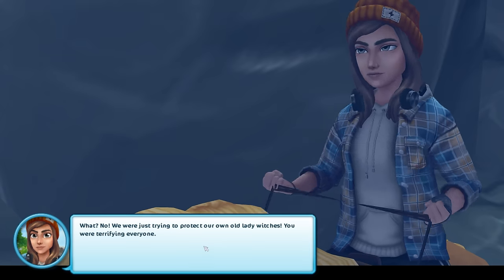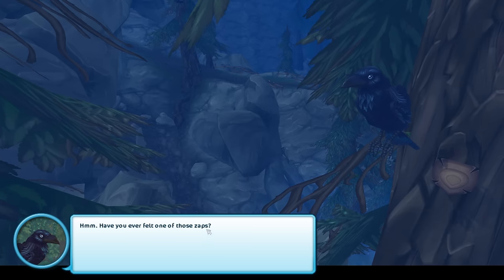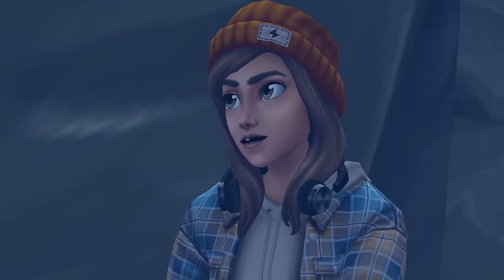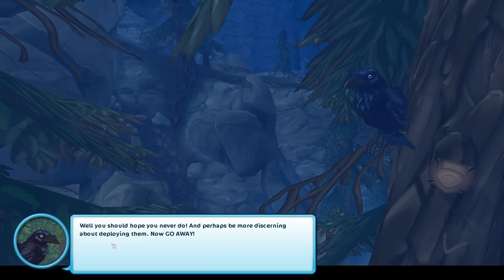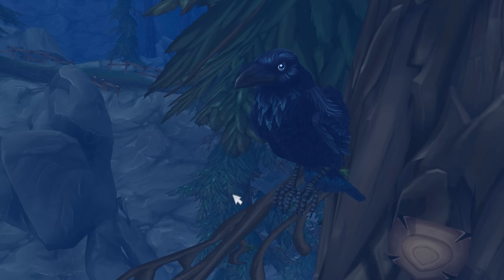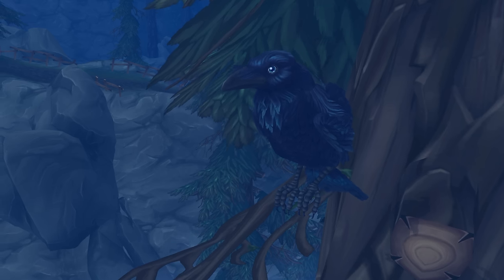We were just trying to protect our own old lady witches. Have you ever felt one of those zaps? No. Zap Alex so she understands. Well, you should hope you never do, and perhaps be more discerning about deploying them. Now go away. Wait, maybe we can make a deal with the crows so we can actually get one of the Vala masks? I got this.